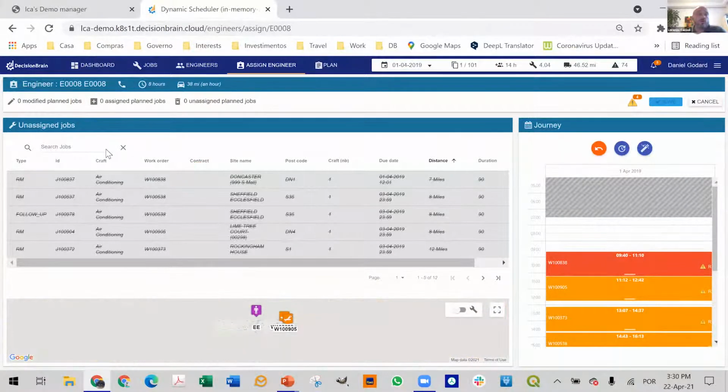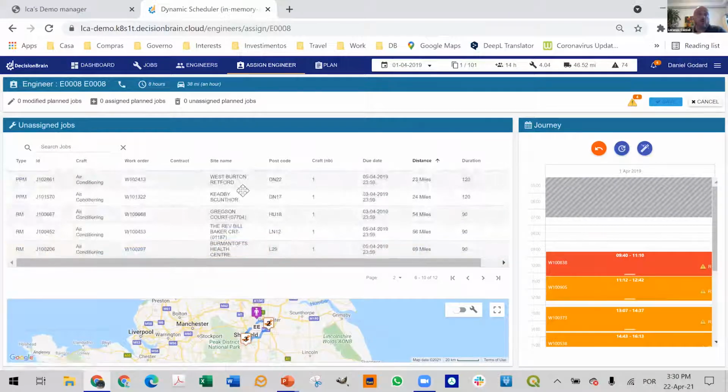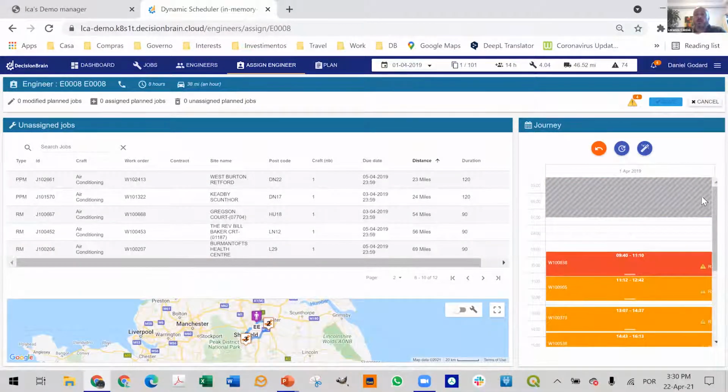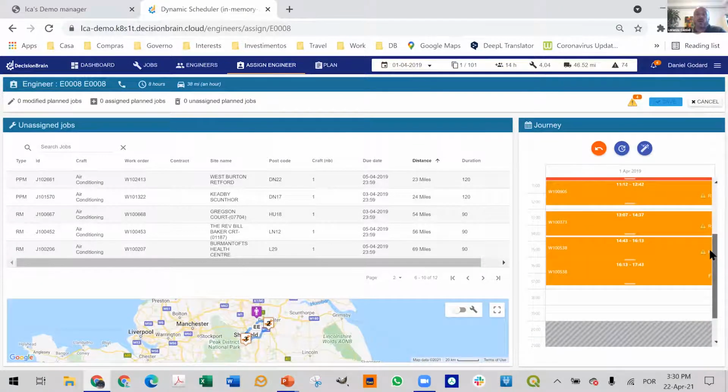Different from the previous view, here you have a list of jobs. These are the ones that are already assigned to engineers. You have other jobs that are ordered in terms of distance, and are those jobs that the engineer has the skill required to perform. So in here, the planner again can drag and drop. You see now the Gantt chart is here on the right with the daily plan of the engineer.